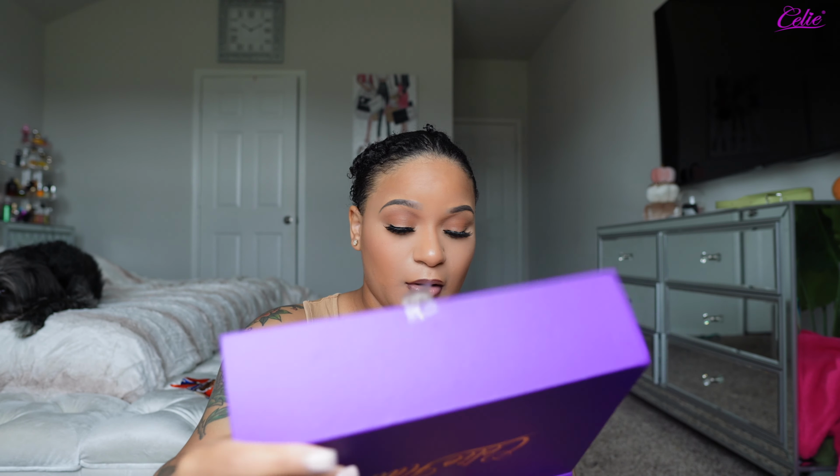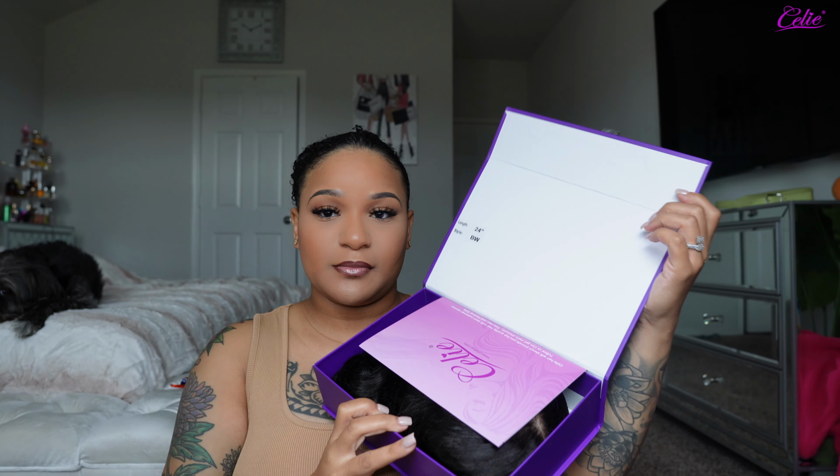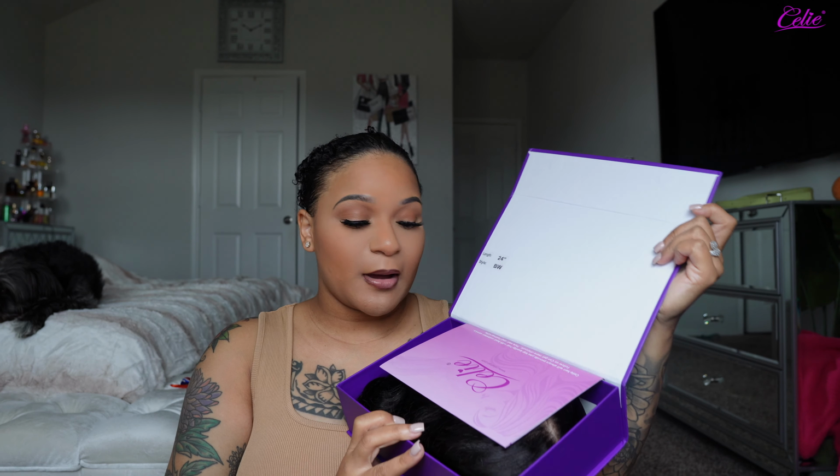They said it is pre-plucked, pre-curled, pre-bleached, pre-everything. You're supposed to literally throw it on and walk out the house. So we are gonna see, okay? This is how the package comes. 24 inches body wave, y'all. And I love a wig that comes pre-curled, because if you know, I can't curl to save my life.